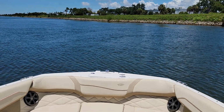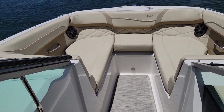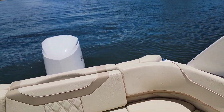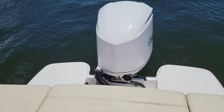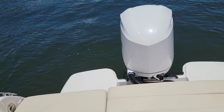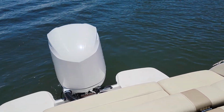And today, we're out here in a Regal Fast Track 230. And it's also powered by a Yamaha 250 four-stroke. It's got hydraulic steering. It's got stainless steel prop. Thing runs like a top. If you want to get up and go, it's got it.